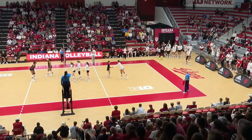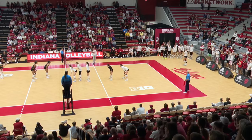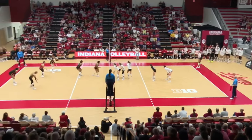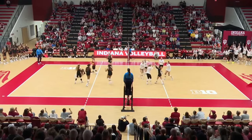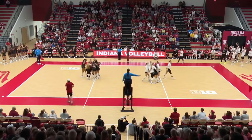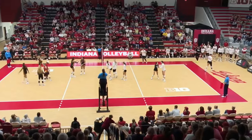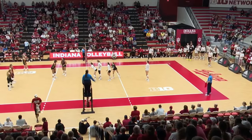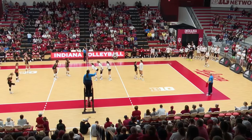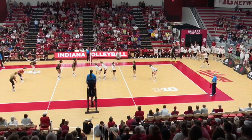Seven in the second set as USC is ahead in sets. They took the first one. Overpass and Saris the kill. And Indiana finding their rhythm. They've now taken the lead, 8-7. Saris, the 20th member of the 1,000 kill club here at IU.